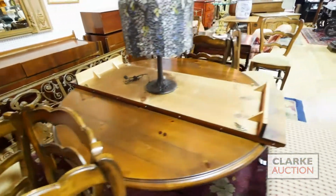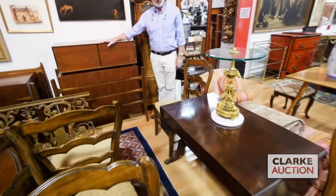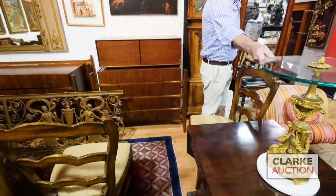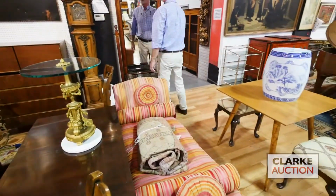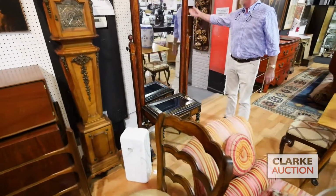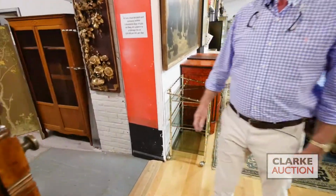Here we have the Edmund Spence high dresser. I'm focusing on this because it's actually quite rare to get all the pieces. Wonderful bronze little table here, bronze base. Here, cheval mirror, Victorian. Waving my hand there because Chip is standing in the back room.